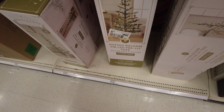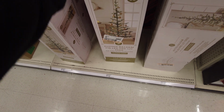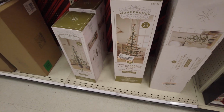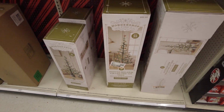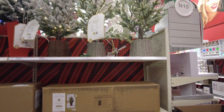So this seems unusual to me. I mean, it says potted balsam fir LED pre-lit tree, but it's so skinny. Maybe it must be an acquired taste, but I couldn't imagine spending $80 on that. To me, it just looks like a stick that has almost no space on it. And they've got some more of the trees up here.